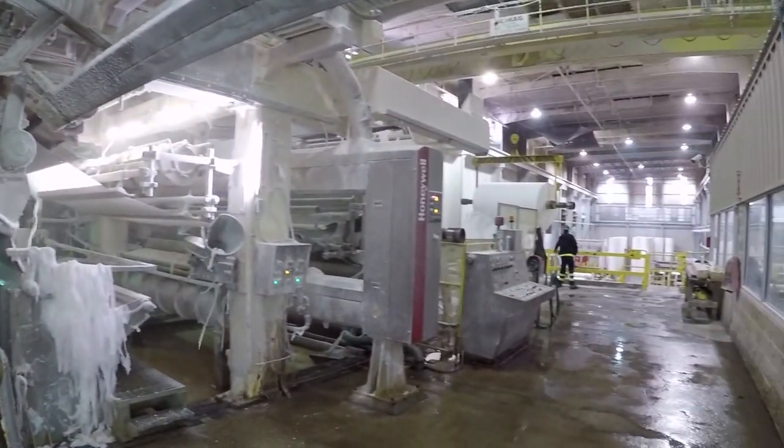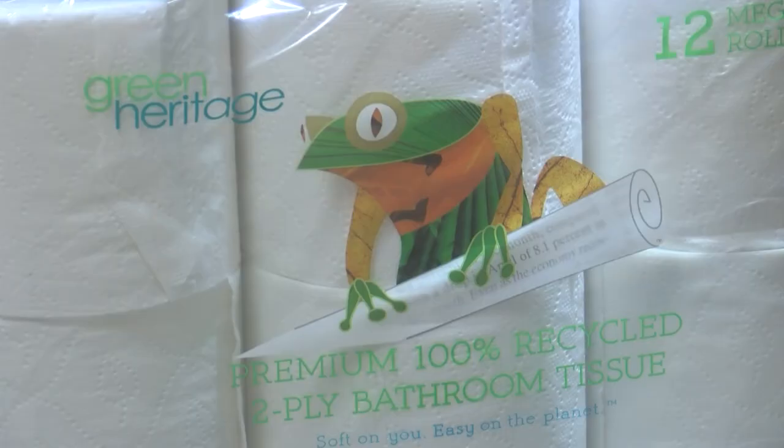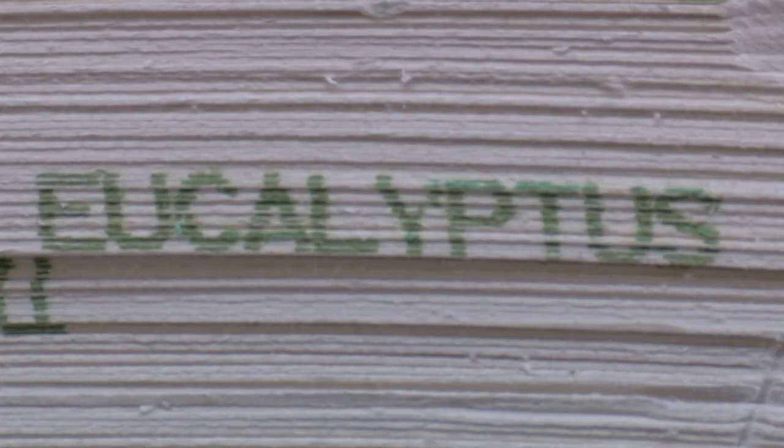What's unique about this facility is we can make either recycle or virgin grade. So we have green heritage internal grades that we produce, which is 100% recycle, which we can do here. We can do 100% virgin. And we have one grade that we also add eucalyptus to.